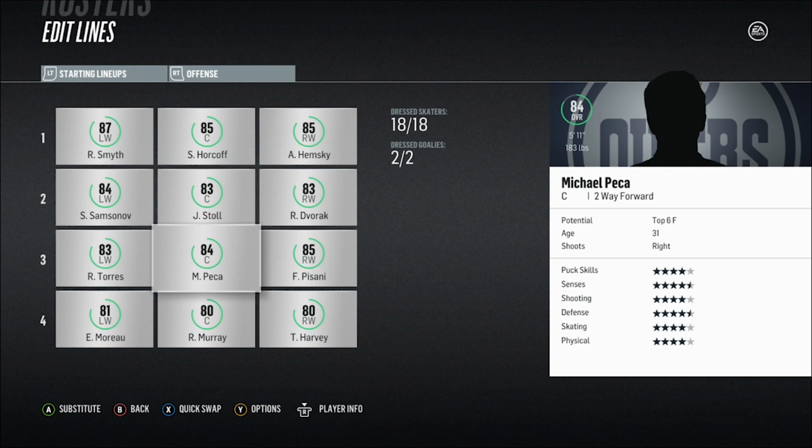So he was still pretty solid of a player overall wise, but he wasn't getting it done really in the finals. He had 2 points as well in the finals. He was more of a defensive player, like I said, in the Buffalo one. So yeah, that's Michael Pekka.